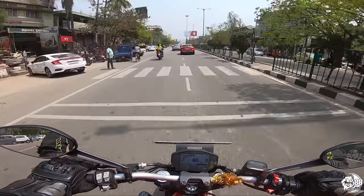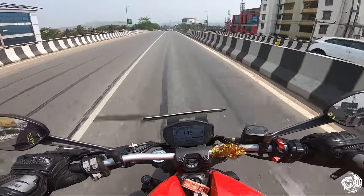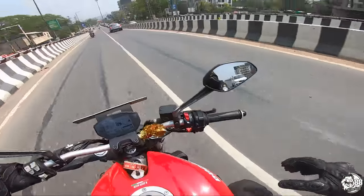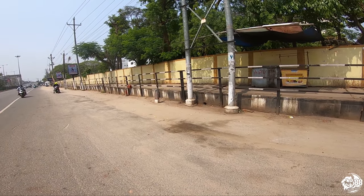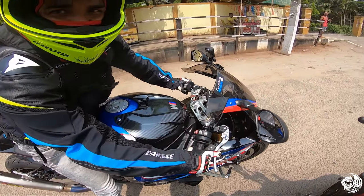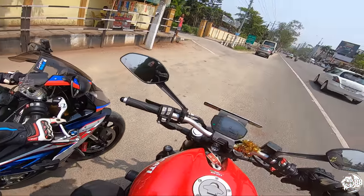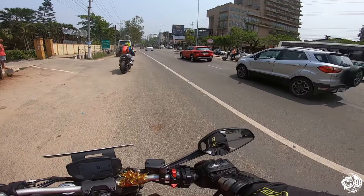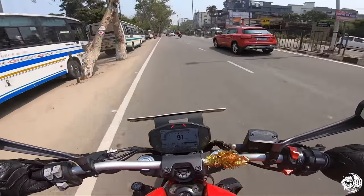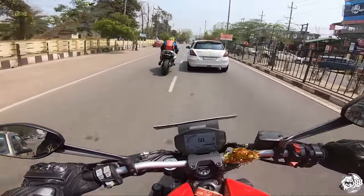This bike has got some speed. Amazing straight line speed, yeah. I always keep checking my pockets. Looks like David stopped, I don't know why. Let me just ask. What's the problem? So he's saying his horn didn't work. Wow, what backfiring.